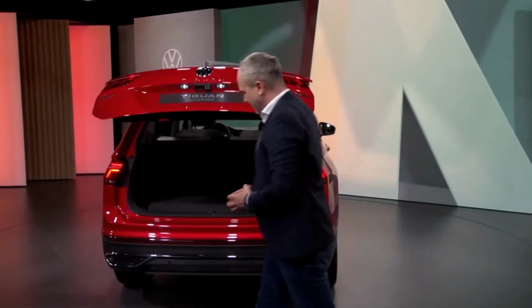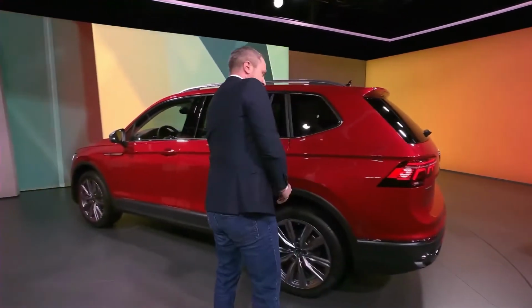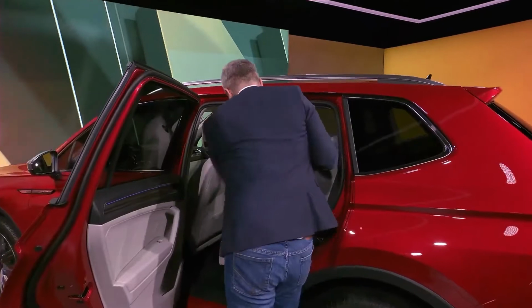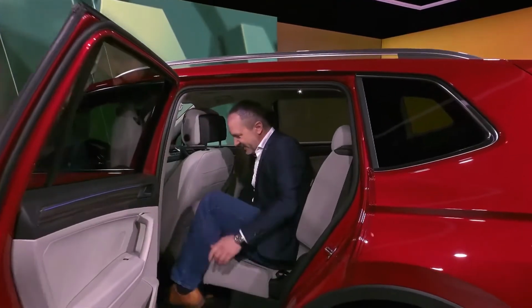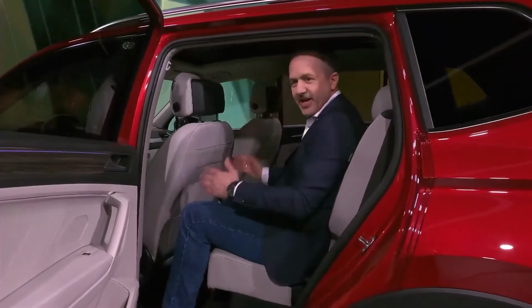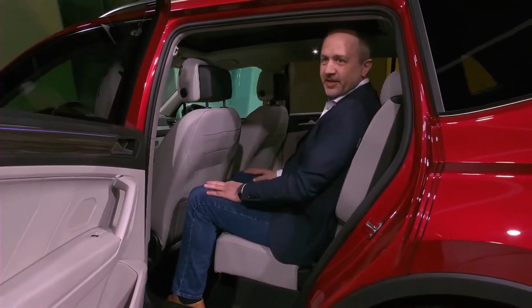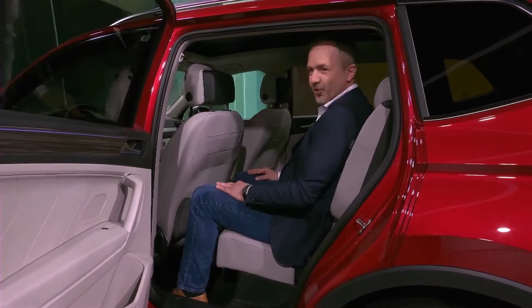So, in other words, very functional, very versatile and practical, but not only in the boot, but also if you look inside here in the rear, the second row of seats. Now, Stefan Vosswinkel is 2 meters tall. He was sitting in the front. But still, you see, I have plenty of leg room here in the second row. My kids love that. But also, grown-up people can sit easily, especially for longer drives, is no problem at all.